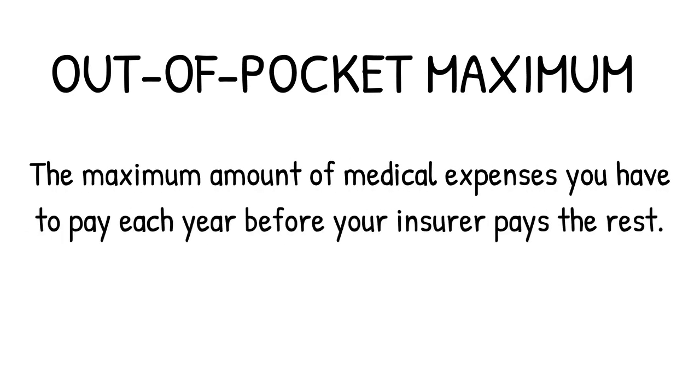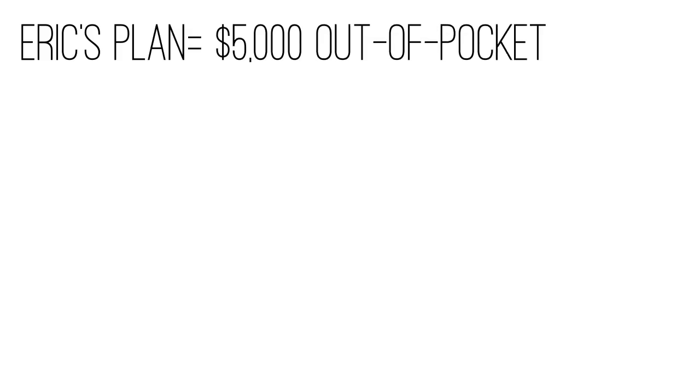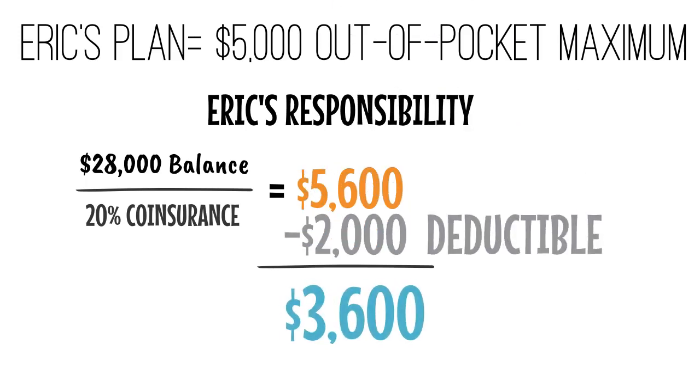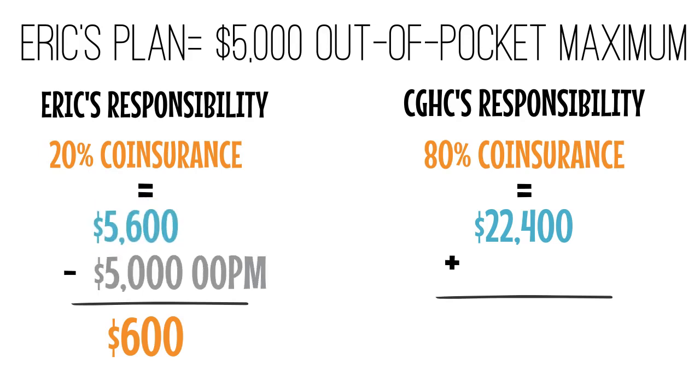The out-of-pocket maximum is the maximum amount of medical expenses Eric has to pay each year before his insurer pays the rest. This is adding up his deductible, coinsurance, and copayments. In this example, Eric's plan has a $5,000 out-of-pocket maximum, but let's not forget that he already paid his $2,000 deductible. Eric only has to pay $3,000 until he reaches his yearly maximum out-of-pocket of $5,000. But 20% of his remaining balance is $5,600, which is well over his maximum amount, leaving that balance to be added to the insurer's responsibility.